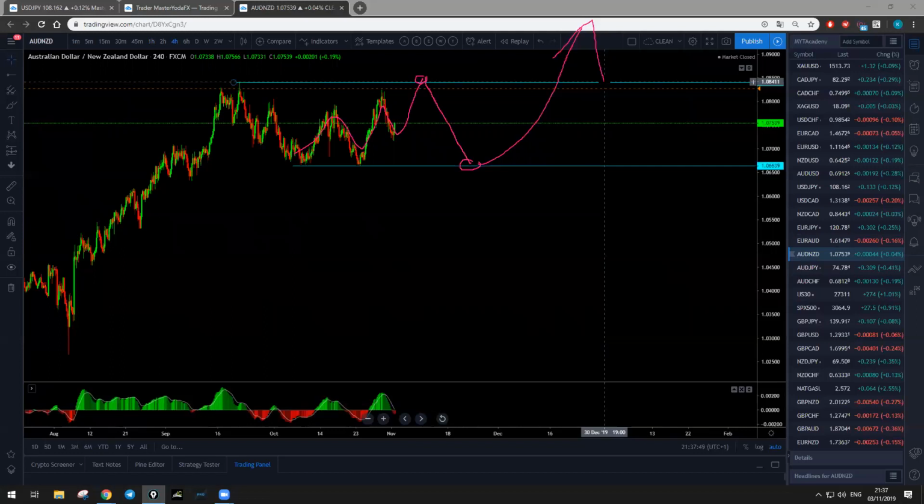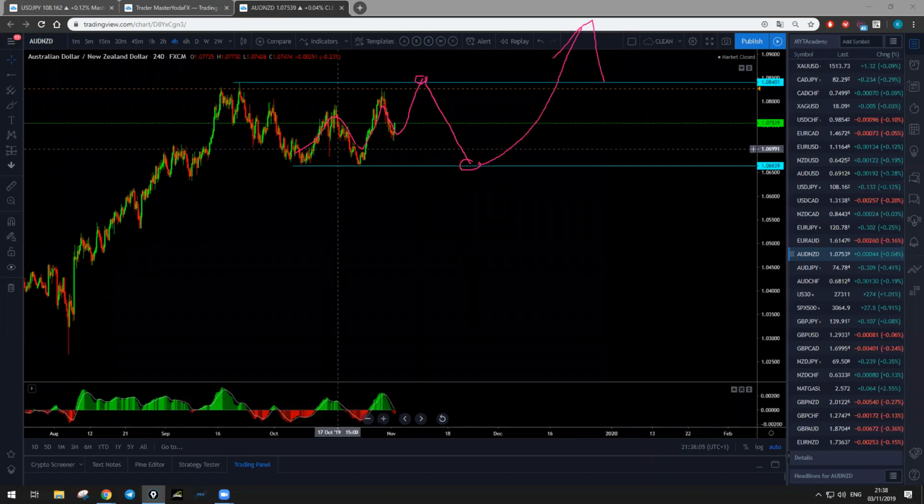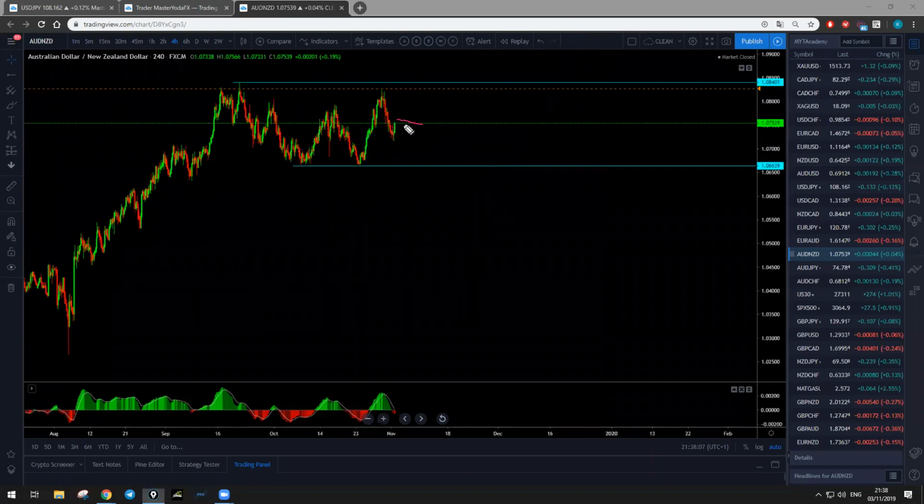So what does this mean? That means that Aussie New Zealand can stay in a sideways movement, maybe for half of that month, or maybe it could stay sideways at the end of that month. So be careful. If you have any buy setup on the lower time frame, you can take it, and watch that previous high.